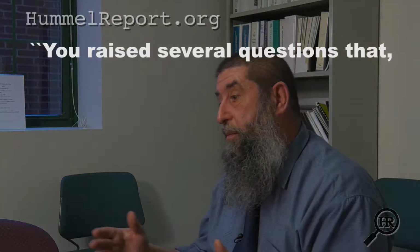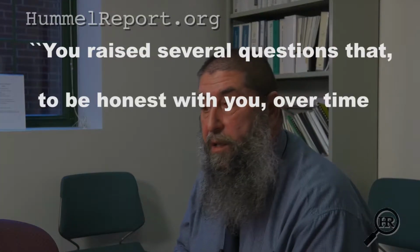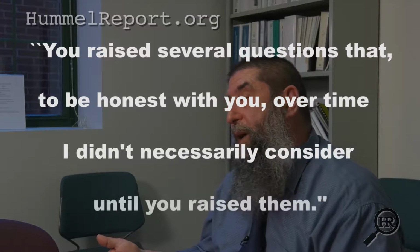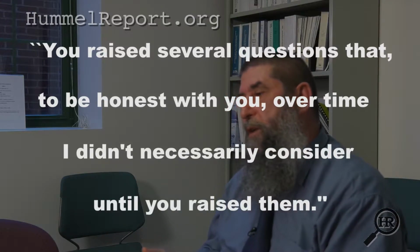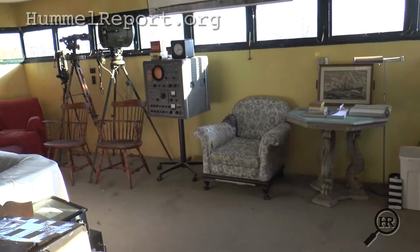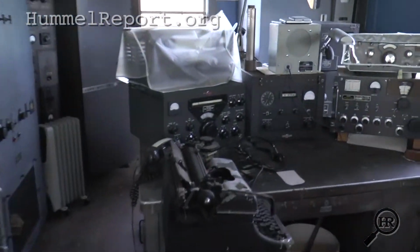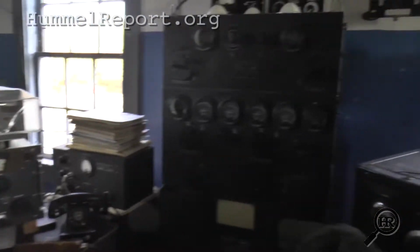Quote, you raised several questions that, to be honest with you, over time, I didn't necessarily consider until you raised them, Moragian told us. This was the main observation bay. As you can see, it's slightly modified from its World War II configuration. Fort Burnside has an astounding 27 rooms on 3 levels.